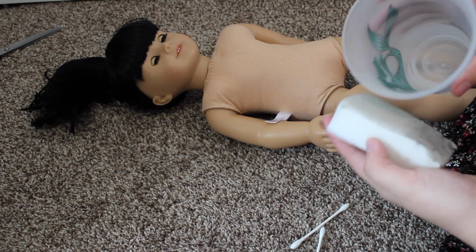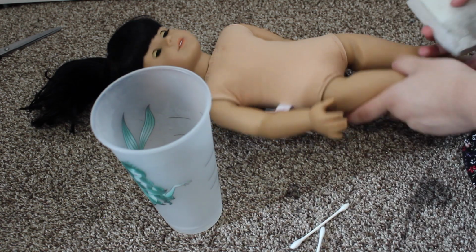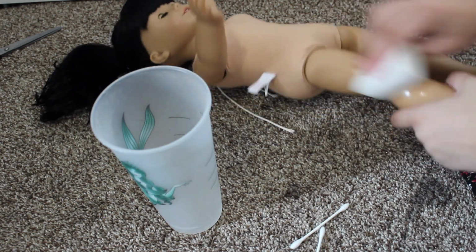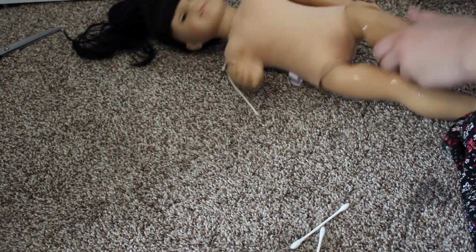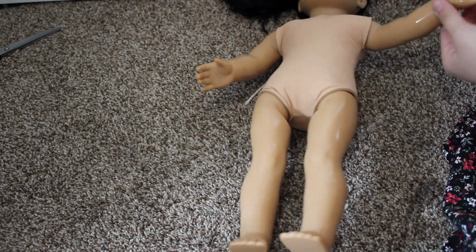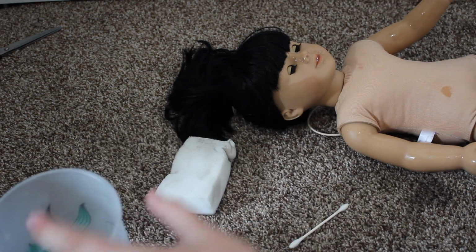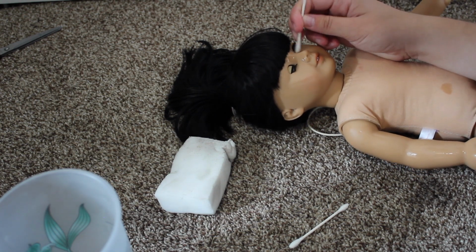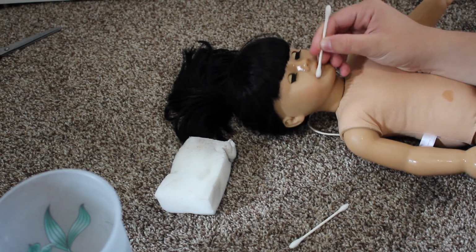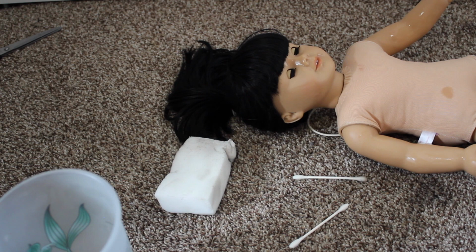I'm just gonna use my water bottle. Oh, that didn't really work. But let's go. She's not really even that dirty. Now I'm going to use this Q-tip to get in here, all in her face, just because I want to be careful with the water. Okay, there, that's good. Now we're gonna let all that water evaporate off.